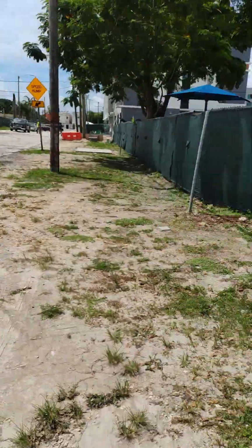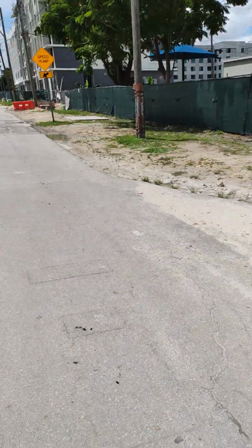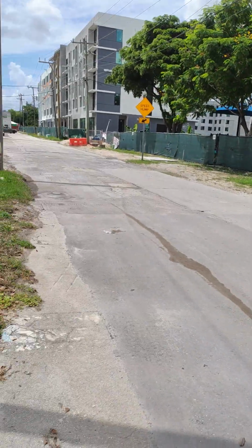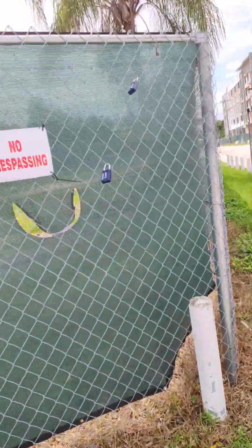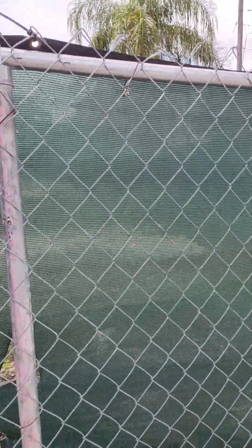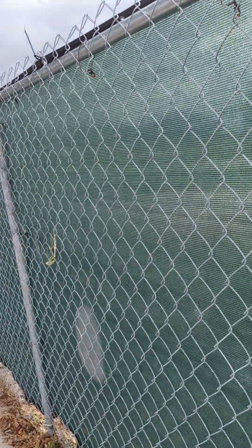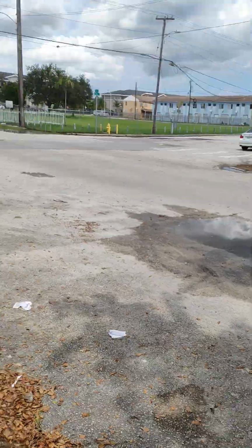Now, down this street next to the daycare used to be the office where you made your payments. If you wanted to make your rent payment in Liberty Square, they had an office over here where they're building the new buildings. But as you can see, the buildings they're building here look way different than the buildings they built in the back part there.